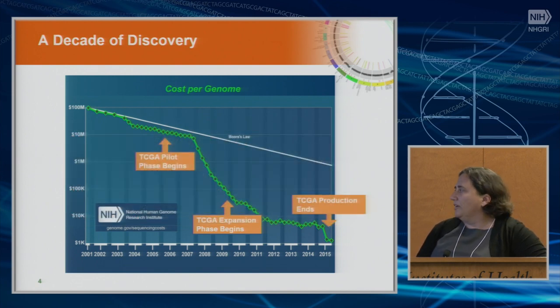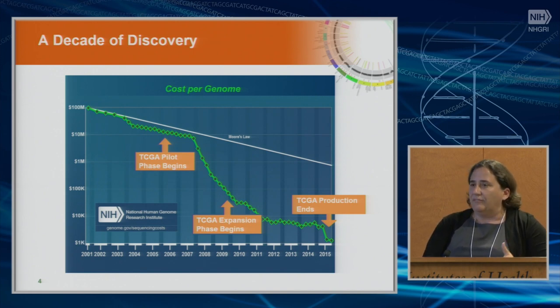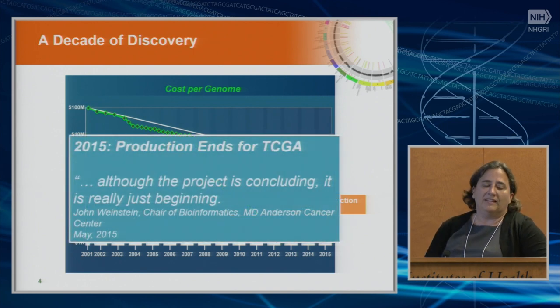As Rudy noted, the production for the project ended in 2015. At that point, we sort of tied up the last bits. There was a little bit that went into like January, February of 2016, but we did a pretty good job of hitting that 2015 deadline for production. But one of the things to think about, and this is a quote from John Weinstein, our current steering committee chair, is that although the project is concluding, it's really just beginning.